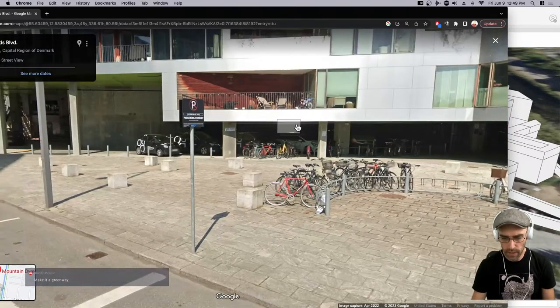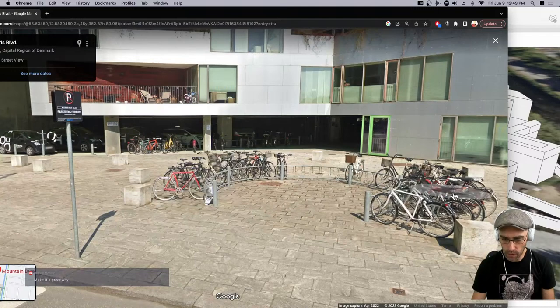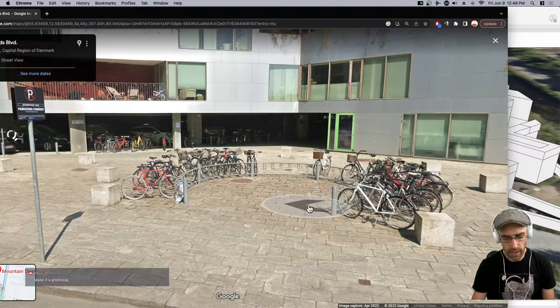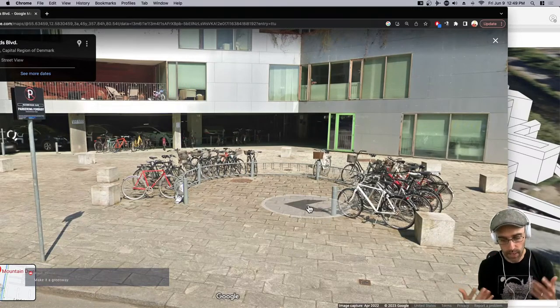You can see that people can take bikes up the ramp to their units, or they can park them in corrals that are covered, or they can park them in corrals that are not. And because so many people have bikes, you see all kinds of different bike racks there, which is kind of cool. So yeah, let's build a bike rack and put some cubes in it.